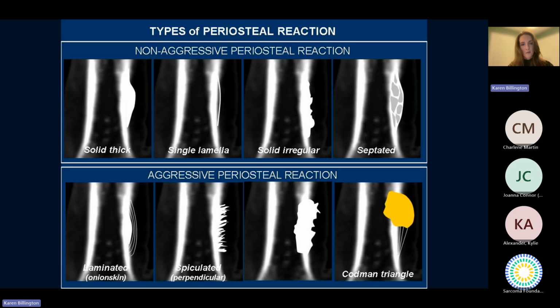And then this is periosteal reaction. So again, this is a bit of a detailed slide, but it's just to indicate that there is a lot of different types of periosteal reaction. And as we go through our training, we learn to try and recognize the different types of reaction.